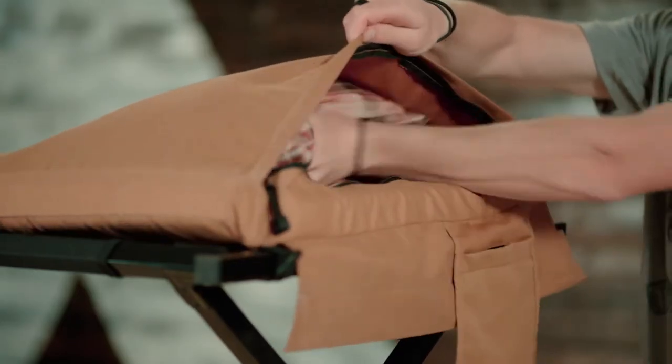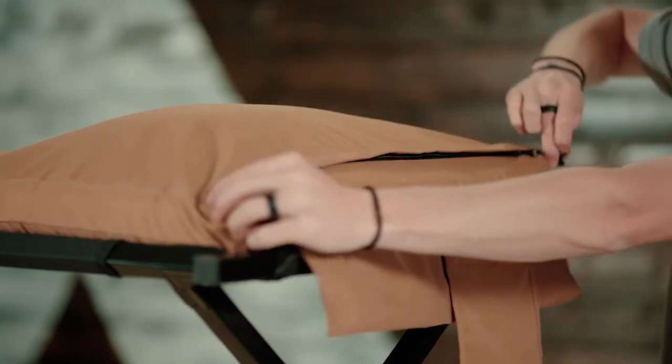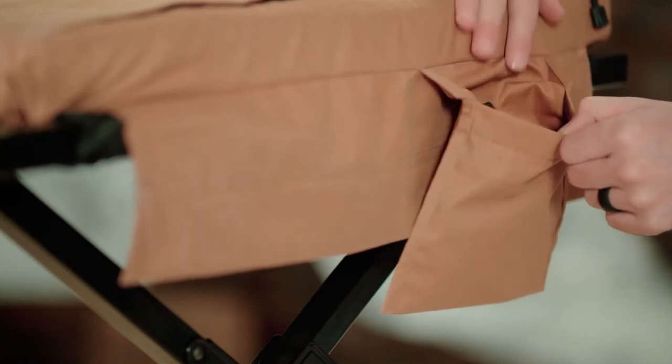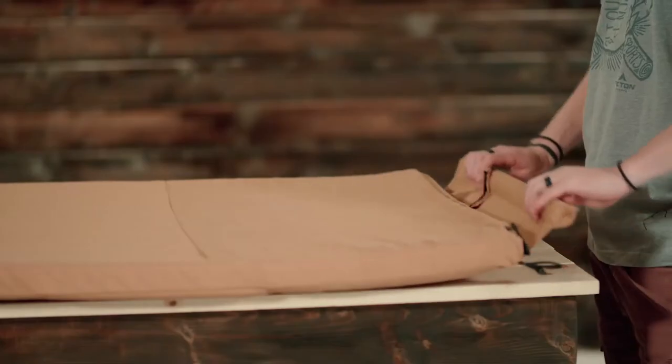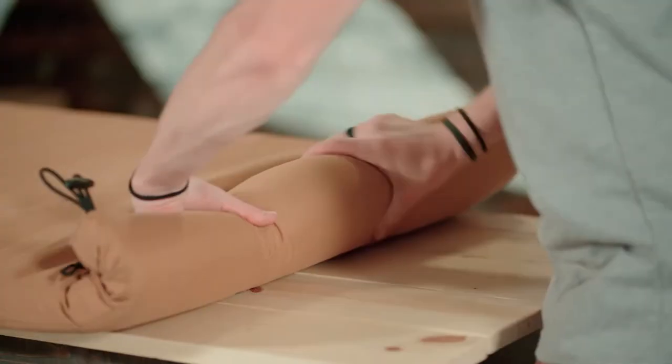We've included a pillow pocket which holds your pillow under your head and off the ground. The smaller pocket stores wallet, keys, or flashlight within easy reach. Unique built-in roll assister helps roll camp pad tightly for transportation. It's exceptional quality at an affordable price.